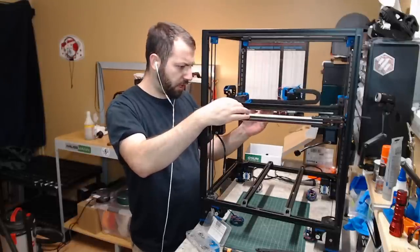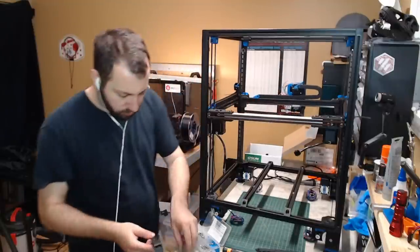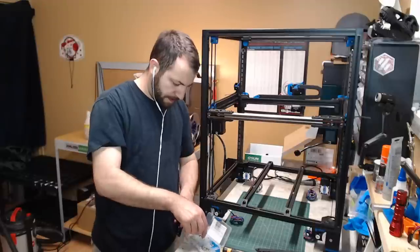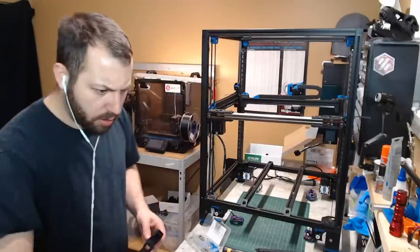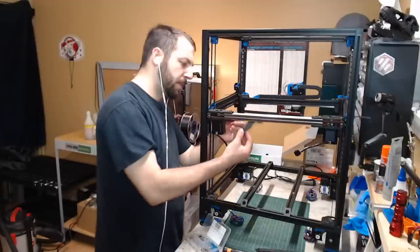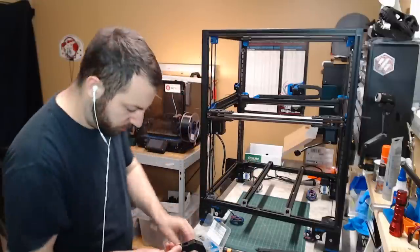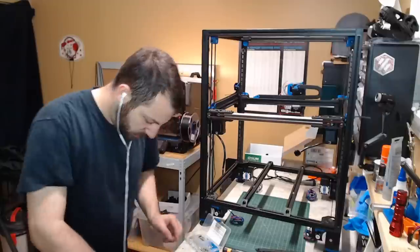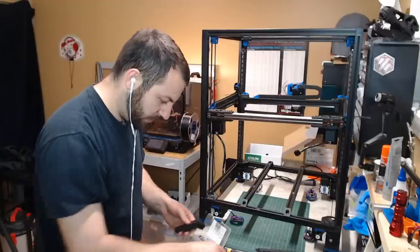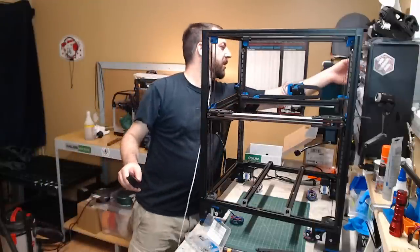So I'm pretty sure these are actually too thick. Let's find out. Oh no, no, I'm good. So let's see here. Oh yeah, that's gonna be annoying as hell. Super glue time. Yep, I'm gonna have to super glue these guys together. Prevent them from going on adventures. Yep, definitely super glue time.